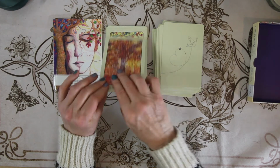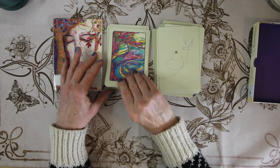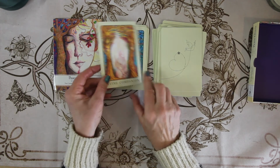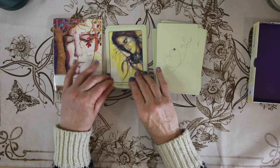Again, a lot like my Soul Trees, which is just, it's a beautiful deck. It really is. I'm not knocking this in any way at all. I just don't need as many Oracle decks as I have.